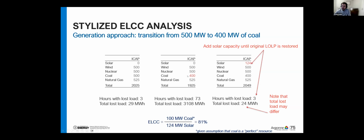Removing 100 megawatts of coal capacity, you can see it increases your hours with lost load and your total lost load significantly. And then what I do is iteratively add solar capacity until you get that same number of hours with lost load, noting that the actual expected quantity of lost load in megawatt hours is a little bit different. You take the ratio of these two, the subtracted 100 megawatts, added 124, and you get the ELCC of solar. So 81%. If you recall, in my initial example, I had assumed a 75% capacity credit for solar.